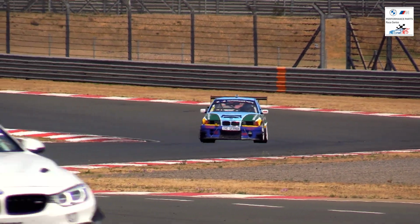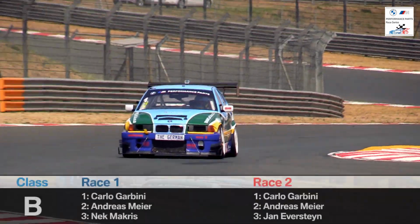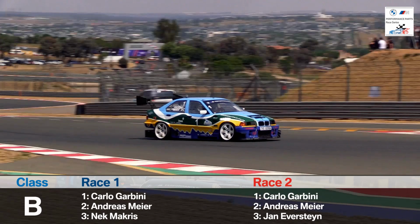Good day today, good day yesterday, in total a good weekend. The car went flawless. It was a case of just managing temperatures with the heat that we've been having. Big thanks to the SavSpeed guys that built me a machine of note. And yeah, look forward to the next race in a couple of weeks' time.